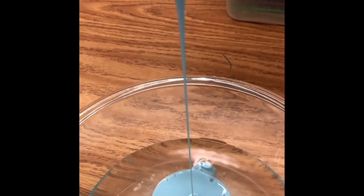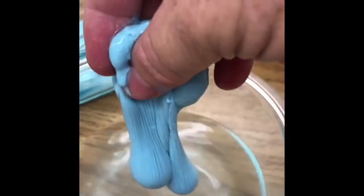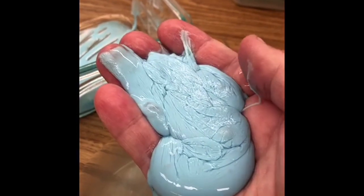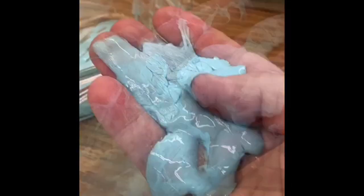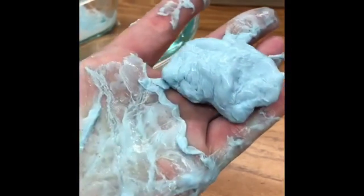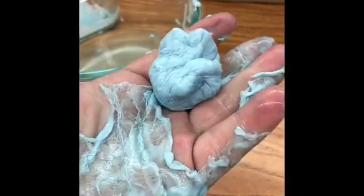We're gonna give that a couple of moments to react. Next, use your hand to move the ball around a little bit so you can feel it starting to get stickier from the borax solution and the glue making a polymer. After you've left it in the borax solution for a few seconds, you're going to take it out and start to move it with your hands. Your hands are going to get a little messy, but after a while you're going to see that it's going to start to come off very easily, and my ball is starting to take shape.